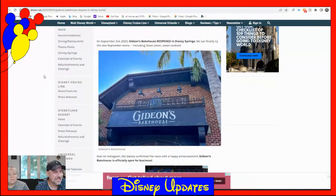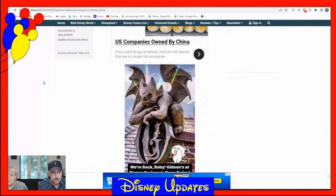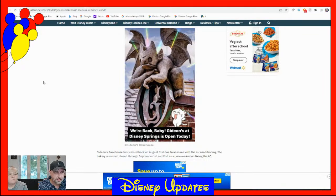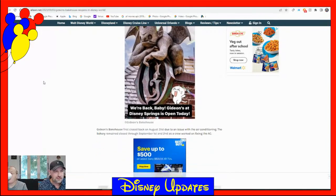On September 3rd, 2023, Gideon's Bakehouse reopened in Disney Springs. We can finally try the new September menu, including those sweet, sweet cookies. Over on Instagram, the bakery confirmed the news with a happy announcement: Gideon's Bakehouse is officially open for business. Yeah, the line was long when we went too. So we went back. Gideon's Bakehouse first closed back on August 31st due to an issue with the air conditioning. The bakery remained closed through September 1st and 2nd as a crew worked on fixing the AC.